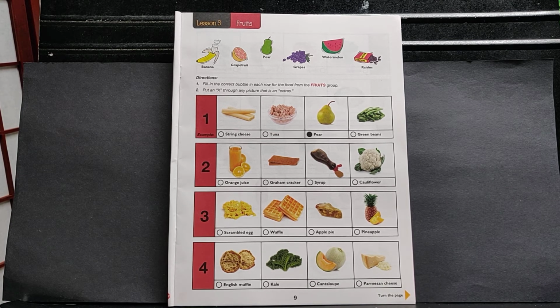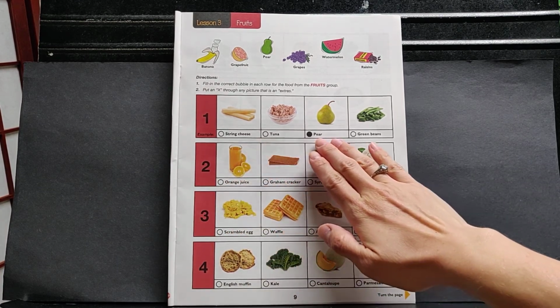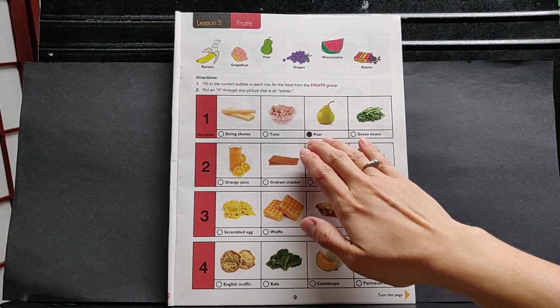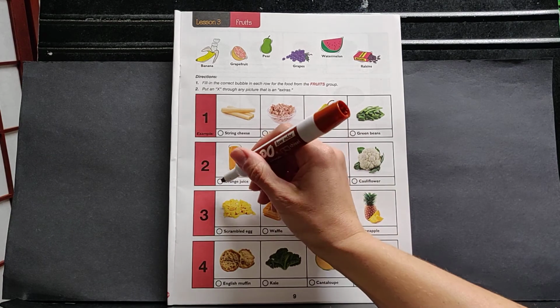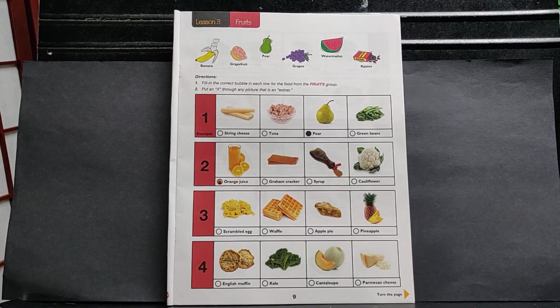Okay, let's go ahead and get started with looking at number 1. We have string cheese, tuna, pear, and green beans. The fruit is the pear. Let's take a look at number 2. Orange juice, graham cracker, syrup, cauliflower. The fruit is orange juice because that does come from the orange, which is the source there.